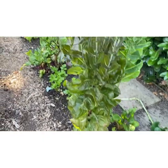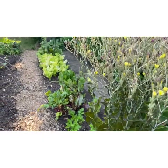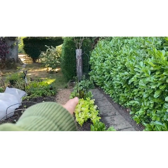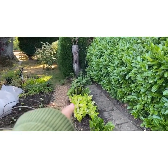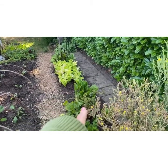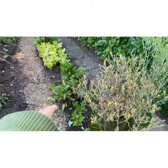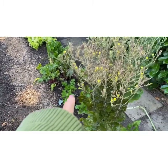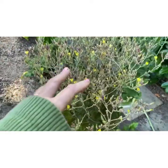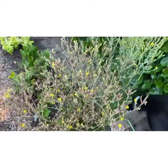This skinny bed here is normally where I put all the lettuces. You can see at the back, there's some Swiss chard, some celery, some sorrel, a bit of beet that's gone to seed, some more celery, and this is some lettuce that I've left go to seed. It's just starting to come into flower now. So that'll be great for all the pollinators.